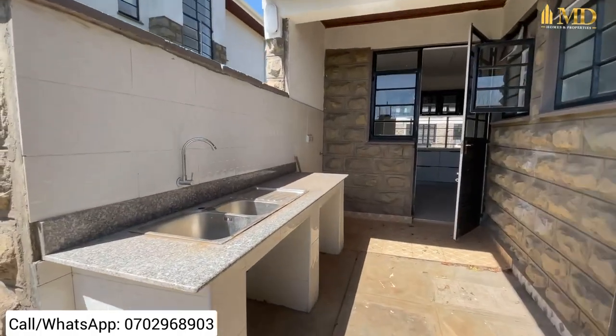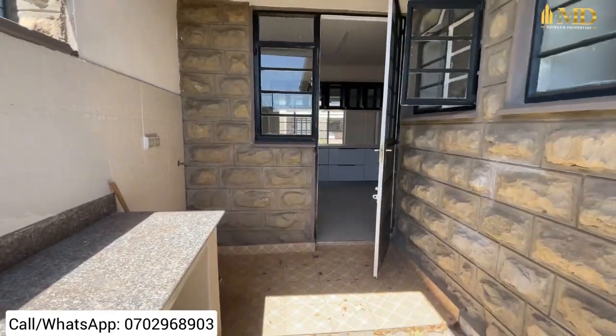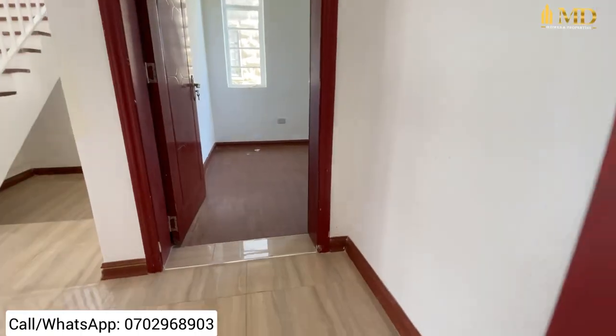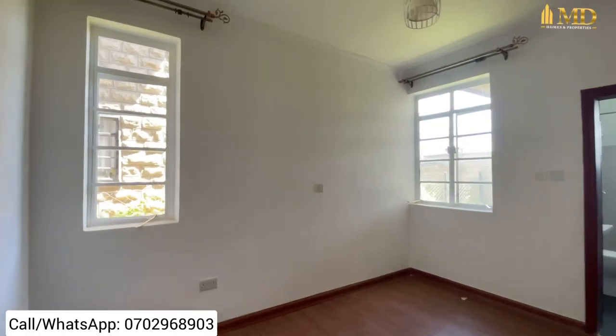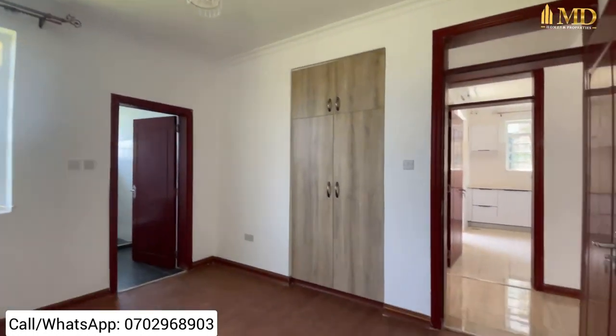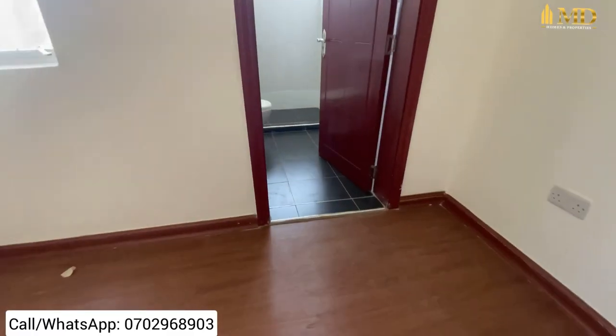That is the back view of the laundry area. You can see the sinks clearly. Now let's get back inside and view the rooms. So downstairs we have the guest room, which is en suite. It's of a standard size and comes with inbuilt MDF cabinets or wardrobes.